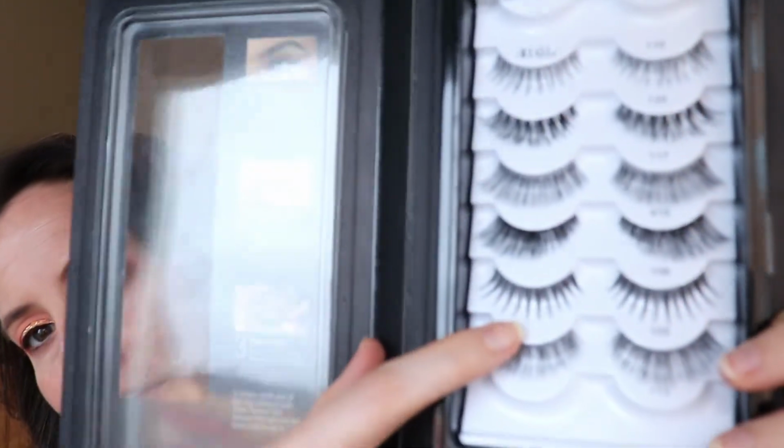This is not the faux mink style. The faux mink style ones are my favorite, but I do need to use these up eventually. So I think I'm gonna use a funky lash. I've never used something like this before, that very weird spiky one. I kind of want to try it. Eventually I've got to use all of these, so I might as well try something cool like this.